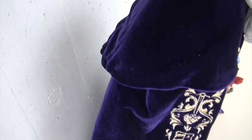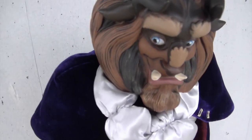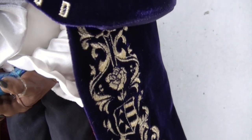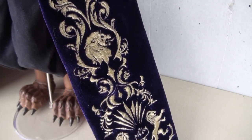It actually features kind of like a hoodie, but I'm not going to put this over the beast's head. It's actually sewn onto, so I'm not going to cut anything open anymore, since the doll displays beautifully the way it is.